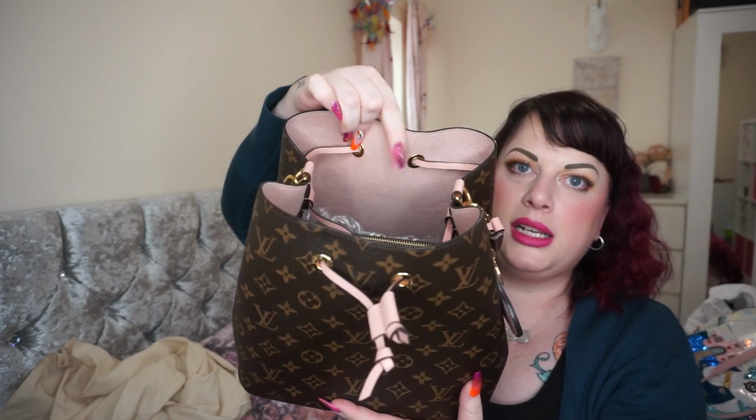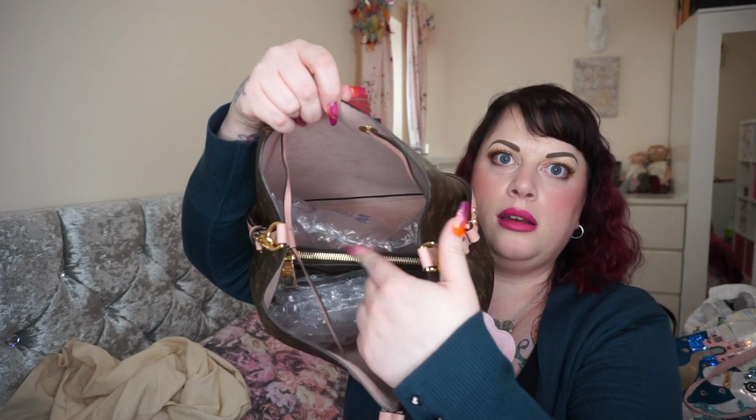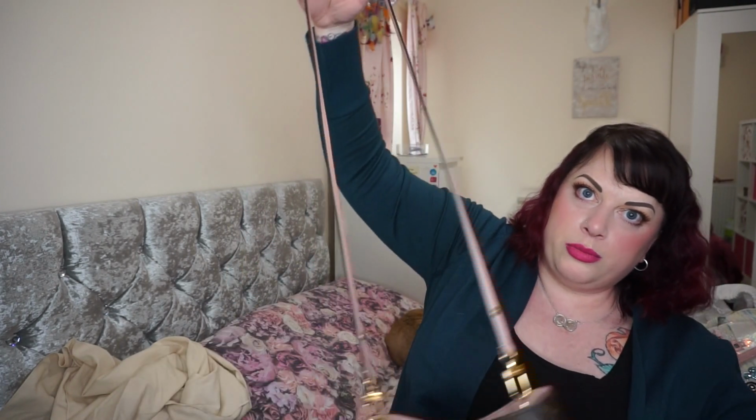So it undoes with a toggle there, a drawstring, and then inside is lined in a baby pink microfiber lining. Then it's got two compartments there, and then a partition in the middle with a zipped compartment. And it's just a great bag. It's so comfortable. Wearing this reminds me of wearing a Neverfull. It's just as comfortable as a Neverfull, but what's different about this bag is that you've got the shoulder strap here that can be unbuttoned, and then it just slides up like that, and that makes it into a crossbody.